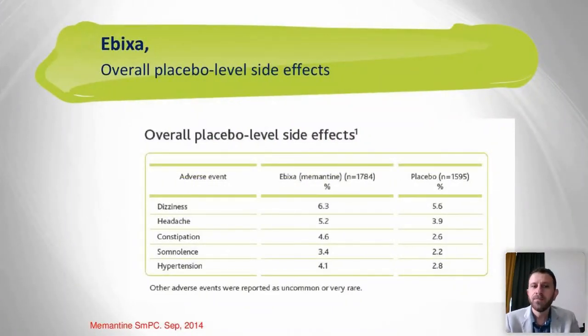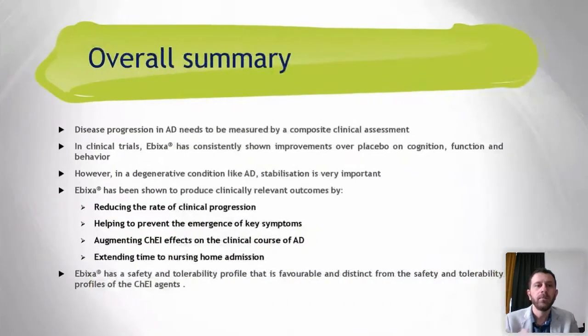Overall side effects, placebo-level side effects. There was no significant difference in people who received memantine versus people who were on placebo. Overall summary: disease progression in Alzheimer's needs to be measured by a composite clinical assessment.